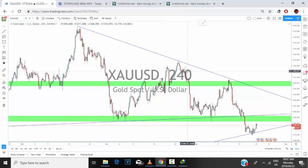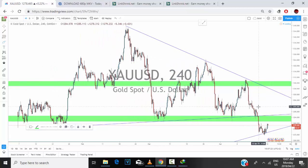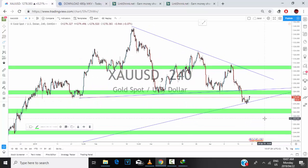So after breaking this, where's that thing? After breaking, you see this thing? Look at that. It wants to retest that. I think this just made it ugly. Let me remove it. But you saw that movement, this movement, that movement, then break, and then it's going to retest around this region, and then we're going to get our downfall to the bottom.